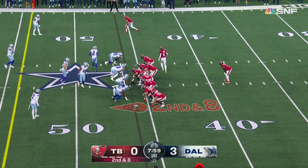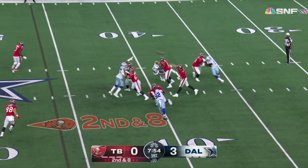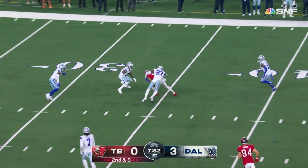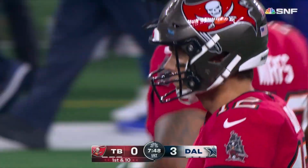And then all the offseason drama started. But on the field, he left as good as ever. Deep drop here, and Brady fires in the middle. That's Evans to the 34-yard line. First down to Mike Evans.